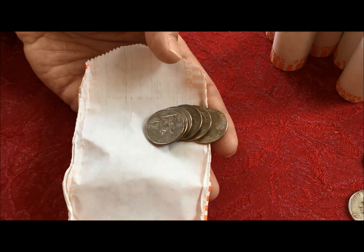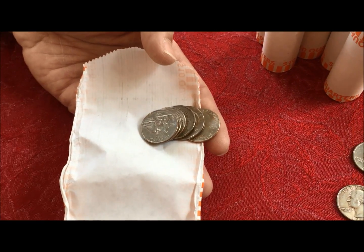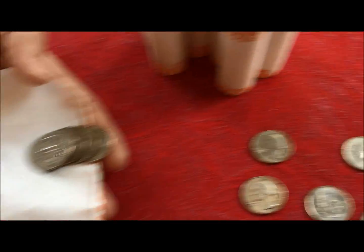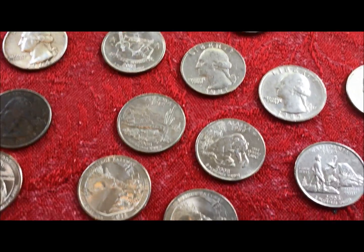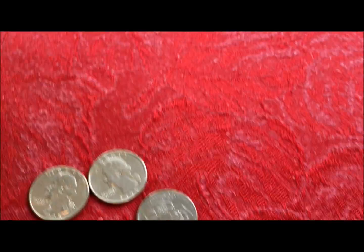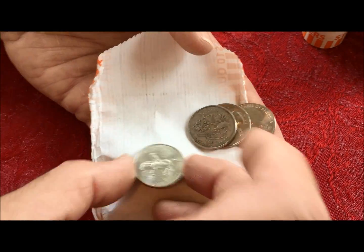There's a 98P. Whoops, 98P. And here's California, and yeah, that's one that we know has an error on it. Shenandoah may be a mistake, but you know, we're trying to go through these quick.